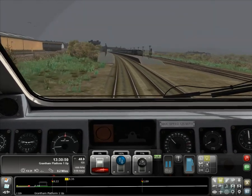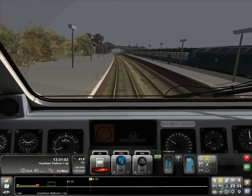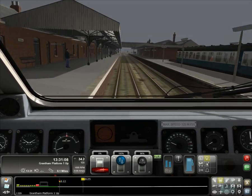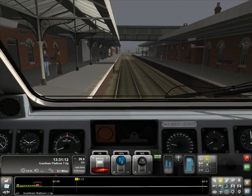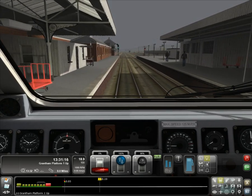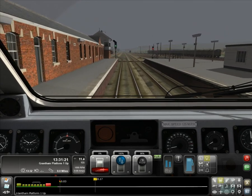I am coming in a bit quick. I shouldn't really be entering the platform at 45, so now I'm applying the brakes up to full service. Will I stop in time? And it looks like I'm going to stop in time.